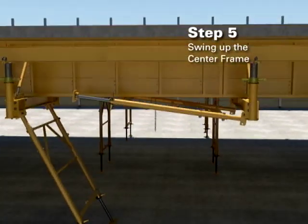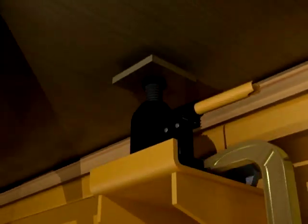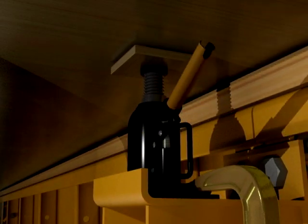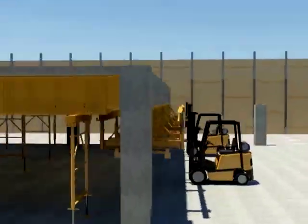Step 5. Release and swing up the center frame and secure with chains. Generally, the weight and tapered shape of the beam form will be enough to strip it. However, if the form is stuck, you can place a hydraulic jack on a stripping saddle at one end of the beam to release it. Lower the beam to the floor.